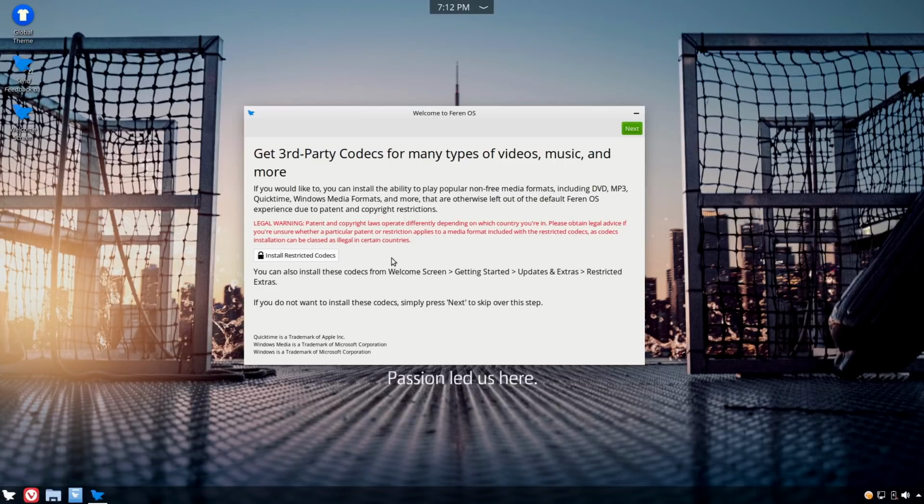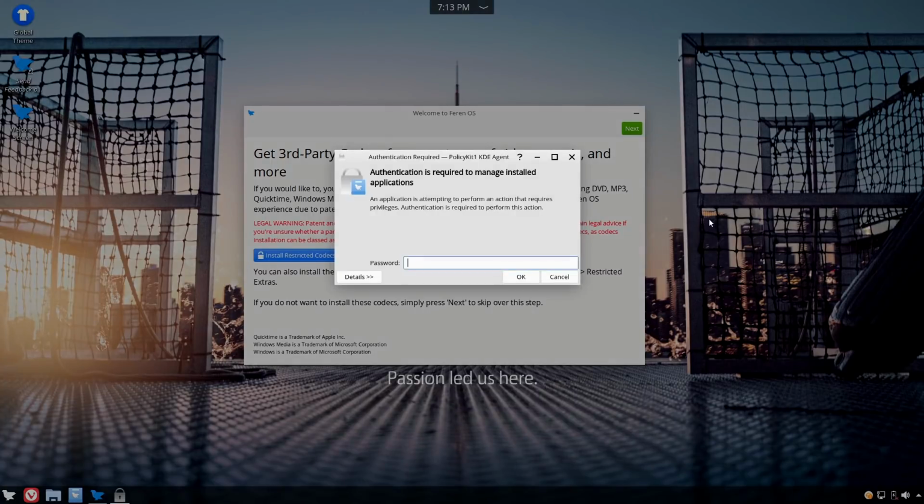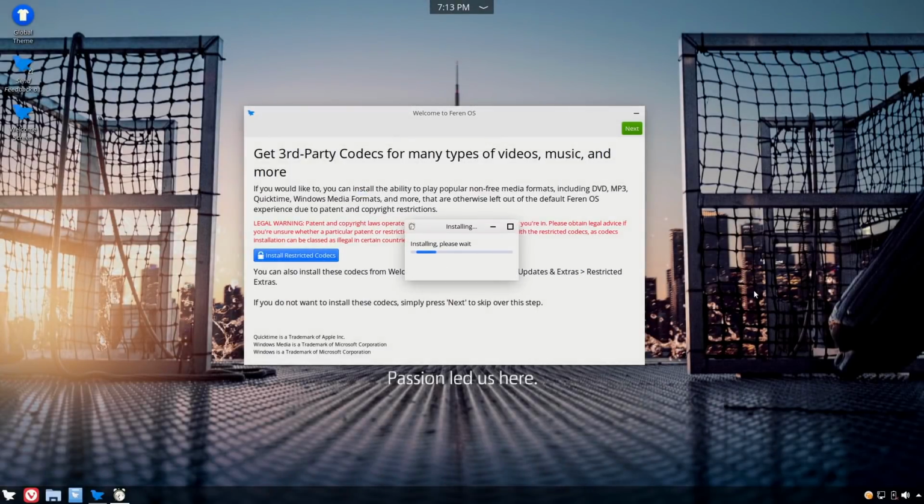Now, Linux distributions generally do not install those out of the box, simply because there may be some copyright issues in some areas. You have to understand that. Typically, if you're just doing a computer for home use, you don't generally have any issues. But we do have a very nice install codecs option right out of the box.